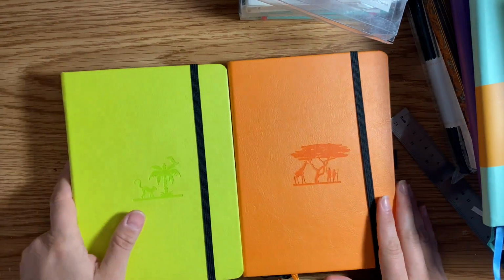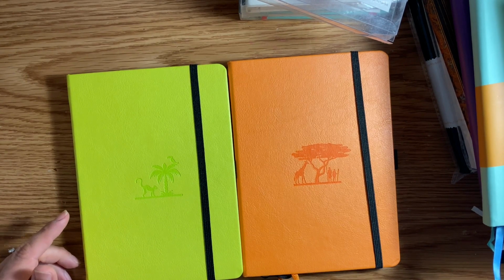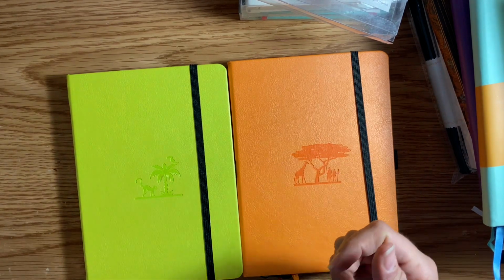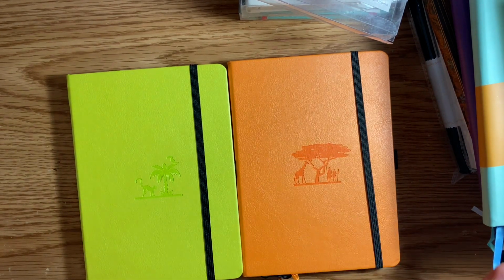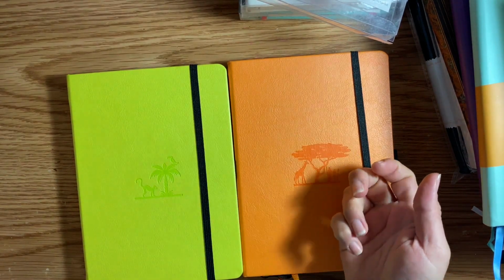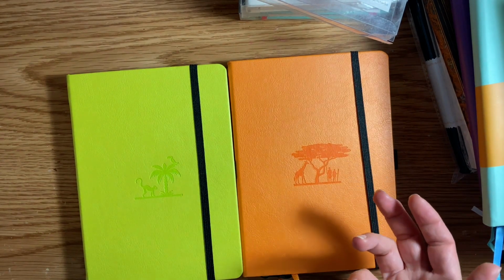So I noticed them, and I know that they have two different variations. They've got the wildlife version, which I believe has all perforated pages, which you can rip out. And I've heard, I don't know because I don't have them, that they're not extremely easy to rip out, so you don't have to be afraid that they're all going to come out of your journal when you're using it.